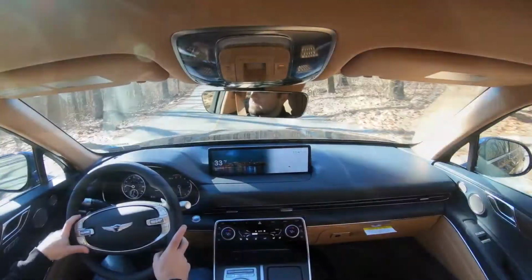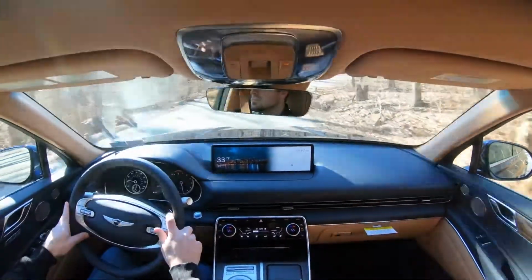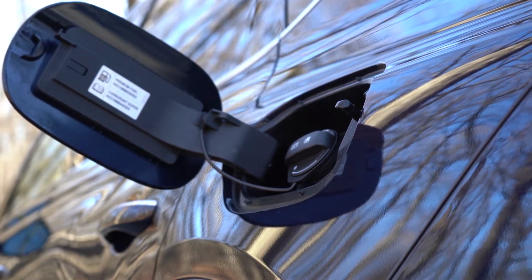Redline comes in at 6,200 RPM, 0 to 60 in 6.4 seconds. We'll give that a shot later here. MPG numbers coming in at 21 in the city, 25 on the highway, taking premium unleaded fuel.